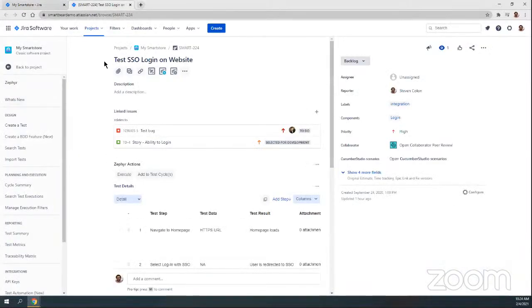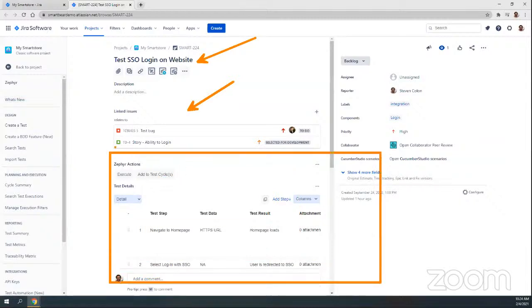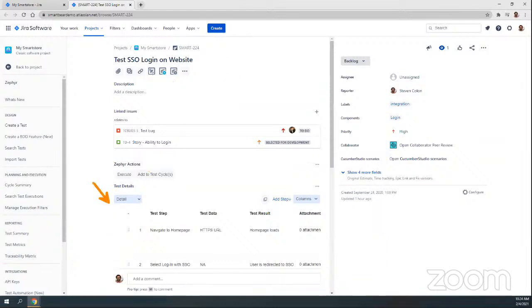Zephyr for Jira works by using the test issue type, which is why it integrates on a single project to project basis. The test issue type lets you use the same interface that you have for any Jira issue. So that includes adding descriptions, linking issues, and then it'll add actions onto that that are specific to testing with Zephyr for Jira. So when you create tests, you don't have to necessarily learn anything new if your organization's already using Jira. And you'll just have the ability to come in and actually start defining your tests directly within your issues.